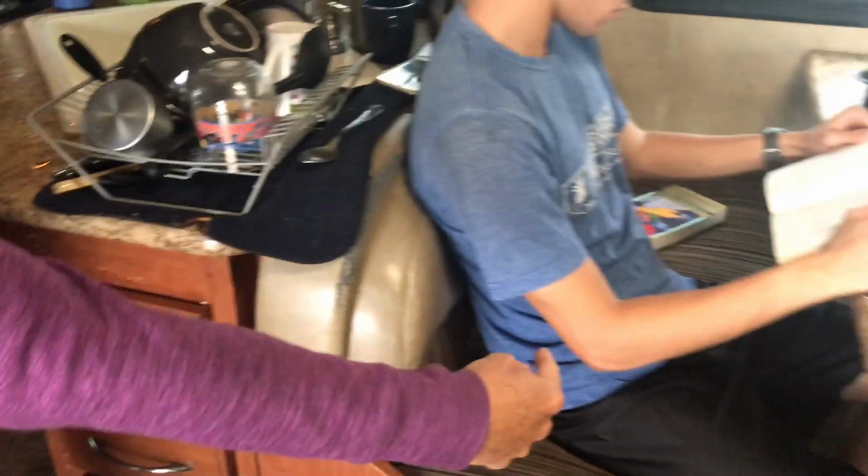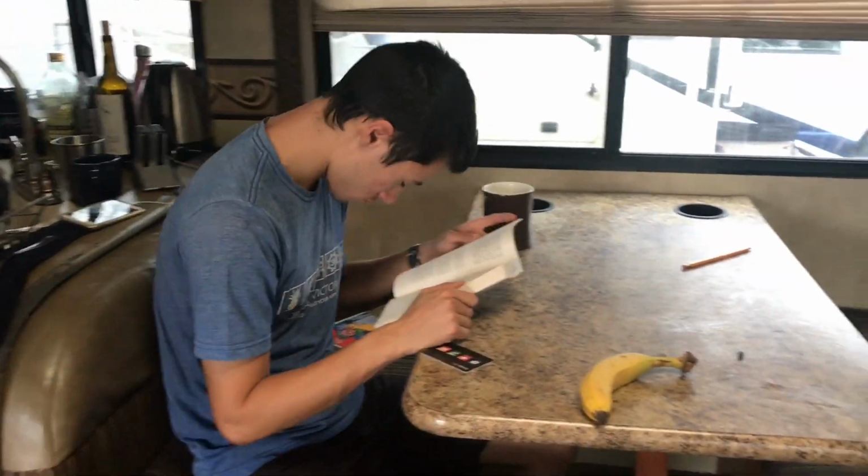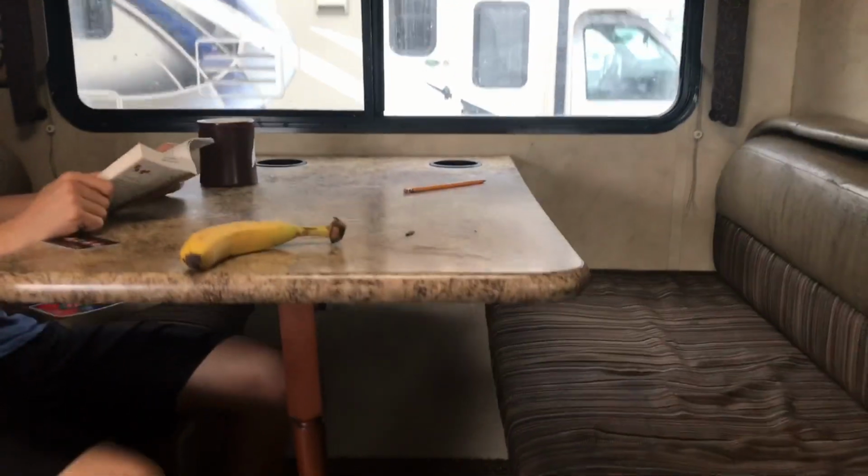where Daniel is sitting. Hi, Daniel. He's sitting, you don't have to get up. It is also really good storage, so that the appliances that I had outside I'll shove under here.